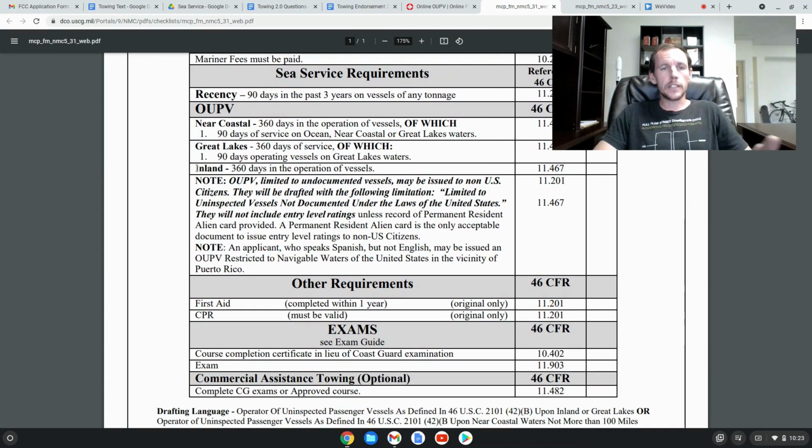If you're just on inland lakes, you're looking to get an inland OUPV, just 360 days, 90 in the last 3 years. If you want to get a Great Lakes endorsement on this, you can have 90 days on the Great Lakes, and that'll get you an OUPV with the Great Lakes endorsement. There's a little bit of legacy vestigial stuff going on here because Great Lakes is now considered near coastal. So 90 days in the Great Lakes can get you into a near coastal license, a near coastal OUPV. And 90 days of service on ocean, near coastal, or Great Lakes will get you into a near coastal OUPV.